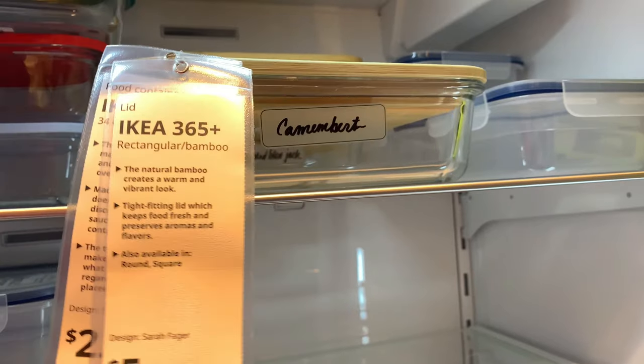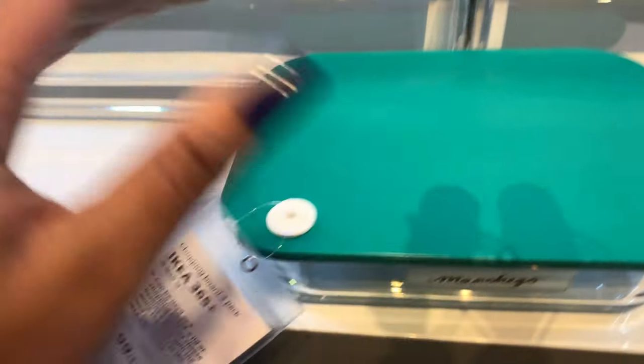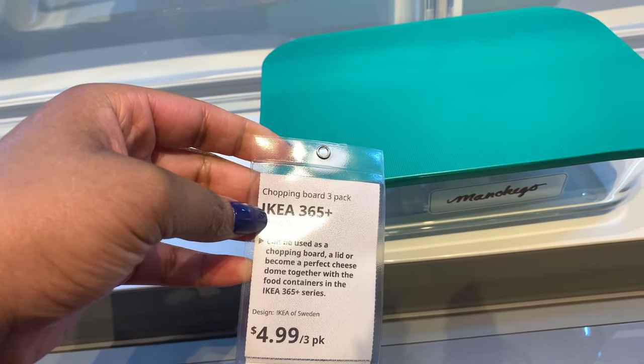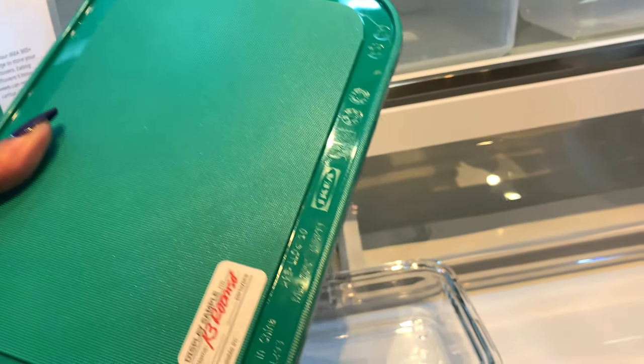Oh yeah. And then they're the glass kind. Oh, it's a chopping board. Wait, these are chopping boards. It says chopping board. Three-pack chopping boards. You can use it as a chopping board, or a lid, or a cheese dome, like containers. Oh, okay. So it's all of that. That's actually really cool. I did not know they do that.